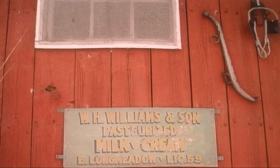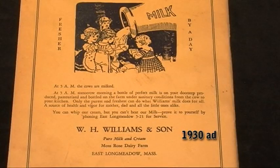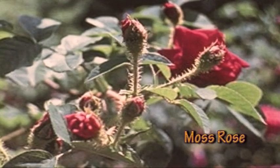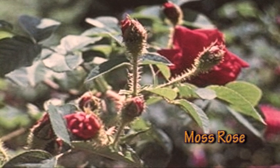Mr. Williams seems to have bought the old 75-acre Allen farm in 1924. Mr. Williams and his son, Wendell, ran the dairy farm until Mr. Williams' death in 1944. His son then took over operations. The original milk bottles were labeled as W.H. Williams and Son. Later, Mrs. Williams and her three daughters ran the farm and changed the bottles to Moss Rose Farm.